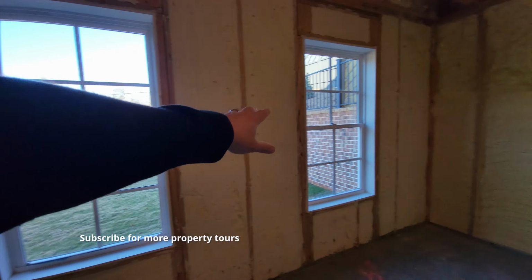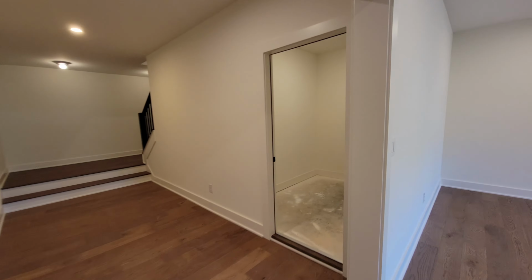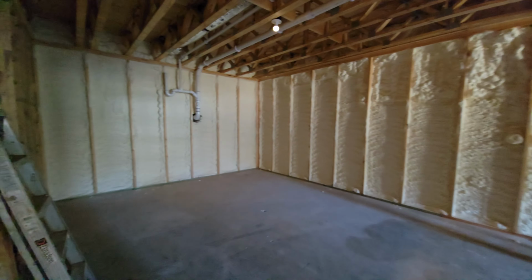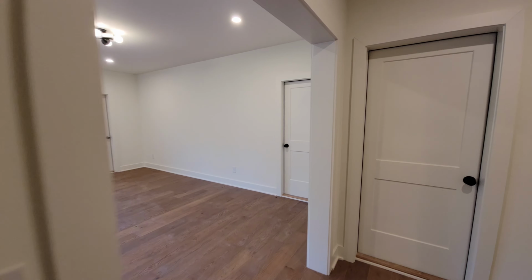All right, so you've got this room you use as a rec room. Closet over here. Help out, turn off the lights. There's a whole other section on this side that could be finished to whatever you'd like. Light's not working super well there. All right, it's unfinished. Not going to spend more time there.